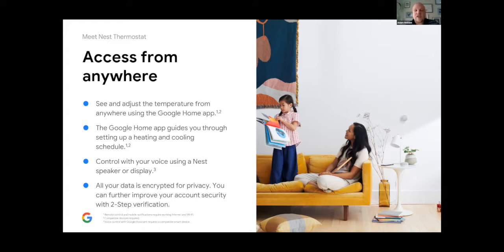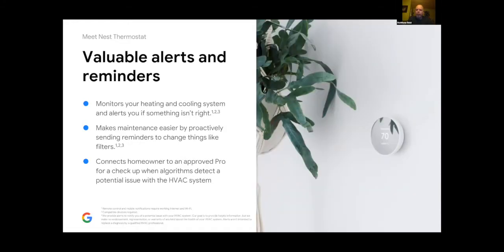It'll guide you through setting up a heating and cooling schedule if you're not sure how to do it as a homeowner. You can control it with your voice using a Nest display unit or speaker. And all of your data is encrypted for privacy. You can further improve your account security with a two-step verification through the app. Highly recommend, by the way.